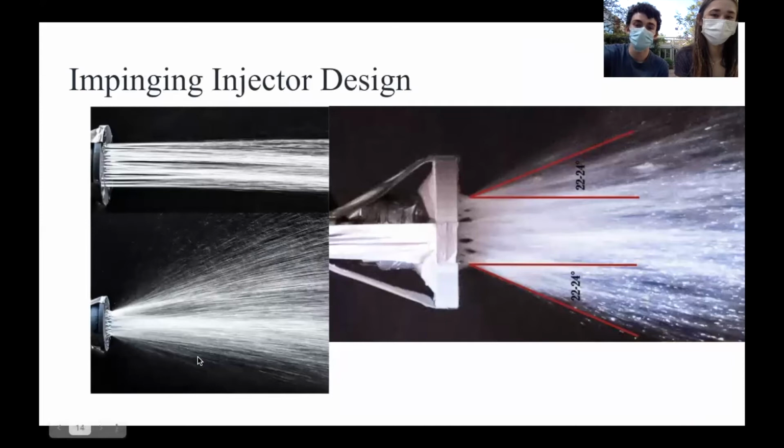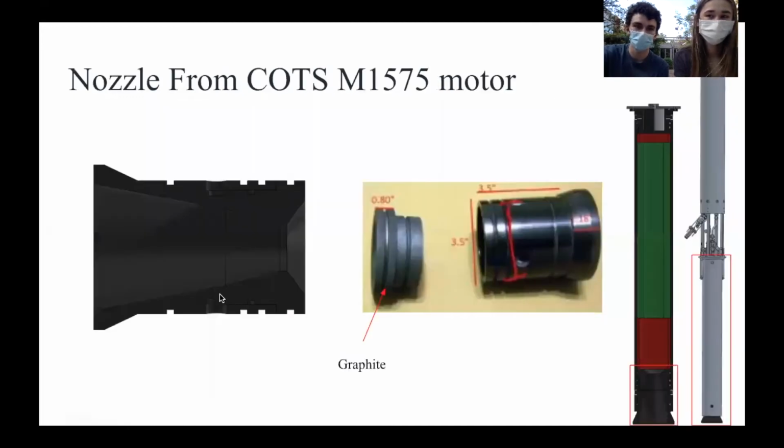Here are some images of our water flows that we did with different injector designs. This is a shower head baseline design that we did during our design process. Then you can see these 2 impinging injector designs that helped us come to our final design and orifice count with the data that we collected from these tests.